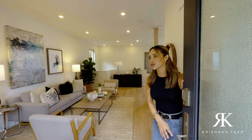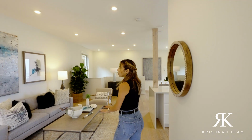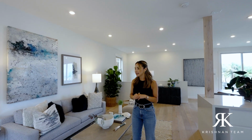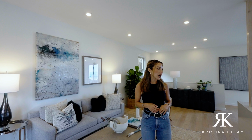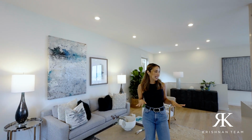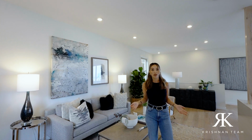So I love this unit because, as I mentioned, it's 1,400 square feet. It's all open space. The building went through a major renovation a few years ago, and they've really chosen some timeless finishes. So everything is pretty clean. It wasn't necessarily done yesterday, but it definitely looks as it was.